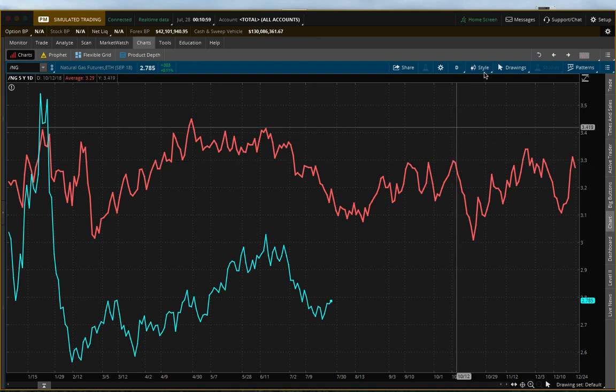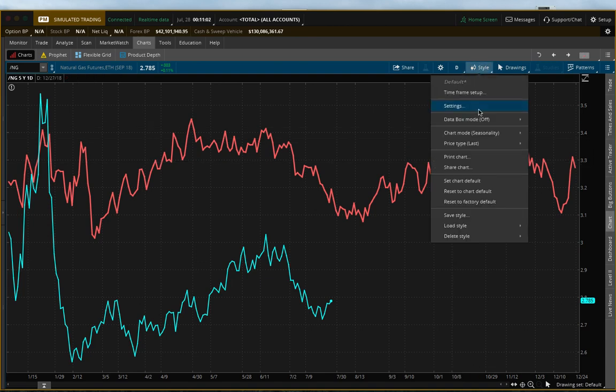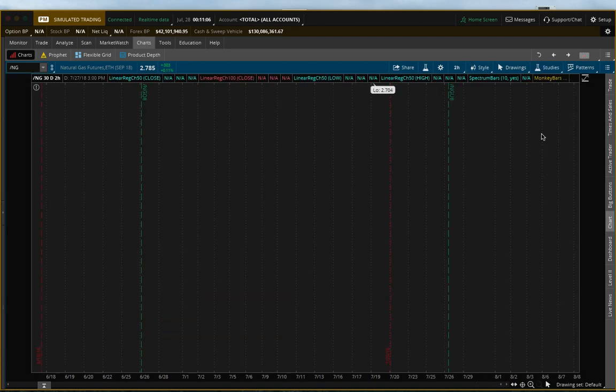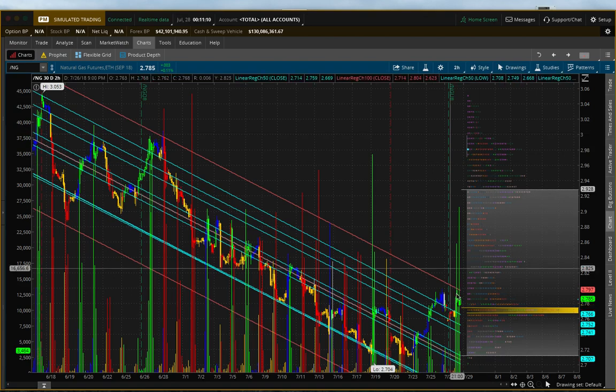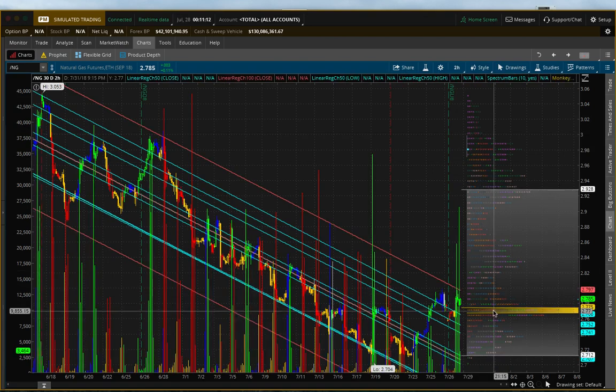So this is natty gas. This is found on TOS. It says chart mode seasonally. Okay, so standard. This is a 2-hour one, so we're probably in this area here, the POC area where there's most trading. This will probably hold Sunday night, that kind of thing.